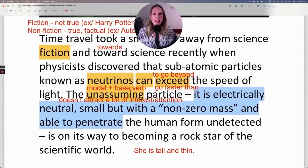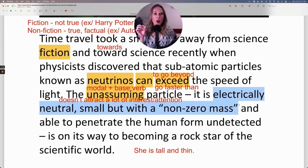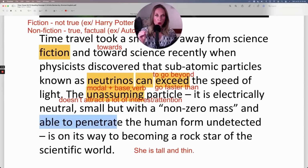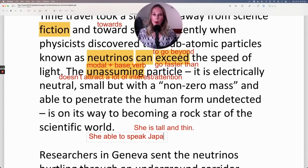The same thing is happening here. The only difference is instead of having one simple word like tall, we have all of this information. So it's easy to forget that this is also attached to able to, because the expression is not able to, it's be able to. Okay, so for example, you can't say she able to speak Japanese. You can't say that. This is grammatically incorrect because the verb to be is missing.